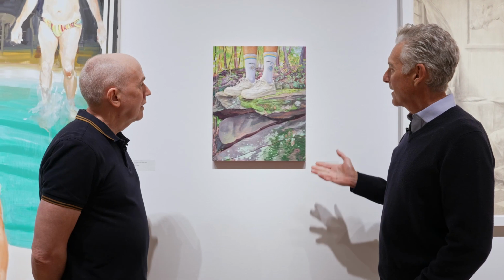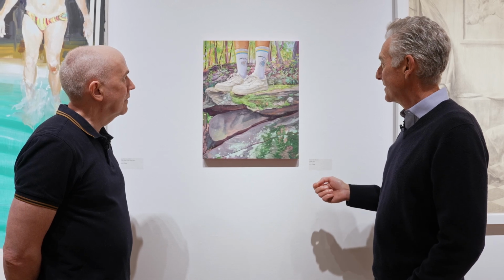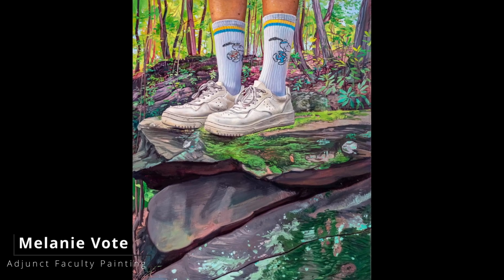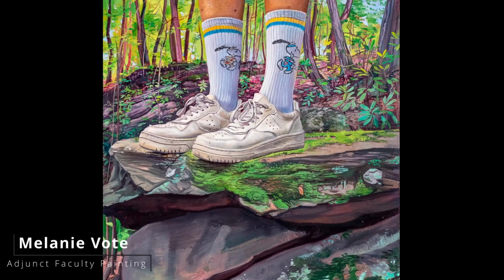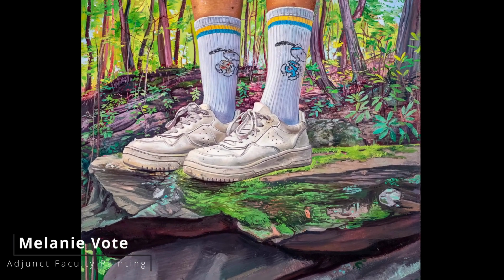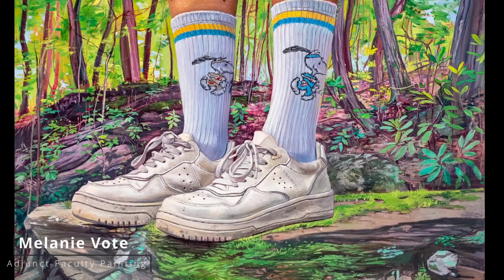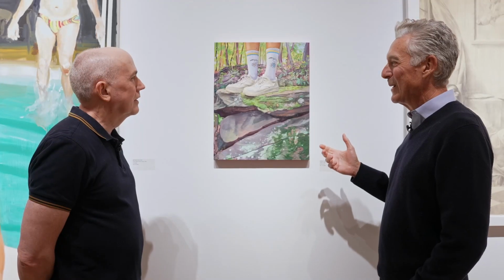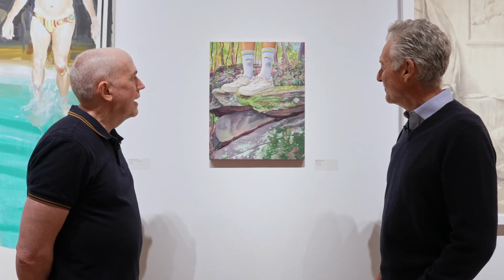Okay, so just on the other side of Eric's is a painting by Melanie Vogt, who graduated from the school and also teaches at the school. And she is just a mystery wrapped in a riddle in her paintings. They're so finely drawn and painted, and you're never quite sure, again, what's going on in these. What do you think, Peter?